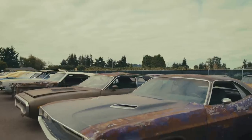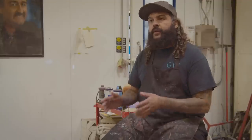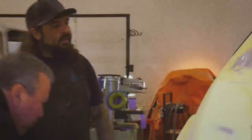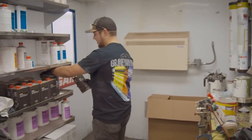Tony's car has come a long ways in a fairly short amount of time, but reason being it was a clean car to start with. That's a huge thing when it comes to how quickly we can turn these cars out. Last time Tony was here, we had the body work almost done. Get some primer here.